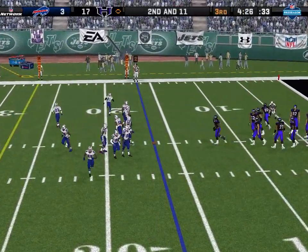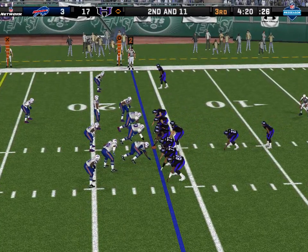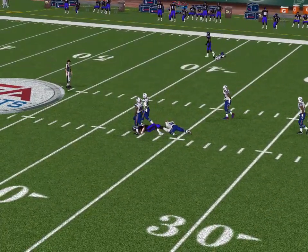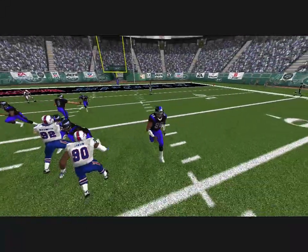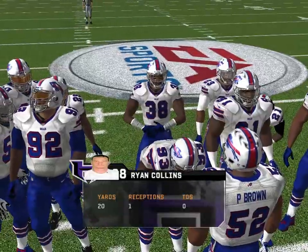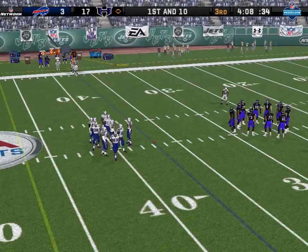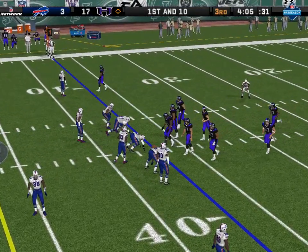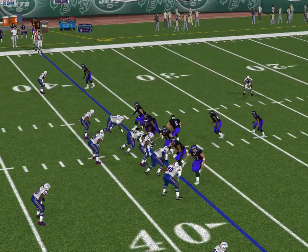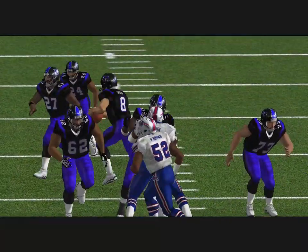We'll have second and long after the penalty, on the 16-yard line. Number 24 in the backfield with the carry. Setting up play action, gets rid of it. Brown comes up to make the play. He tucks it away, and Jasper is there for the tackle at the 41.